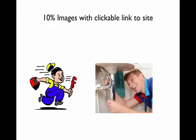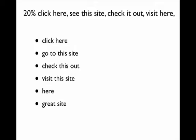But what's surprising is that many sites that are ranking on page 1, I've never looked before, a lot of them consistently had images that were clickable that went back to the site, and it was usually a logo or something like that. Okay. So the rest of them, like 20%, is just "click here," "go to this site," "check this out," "visit this site," "great site," stuff like that.